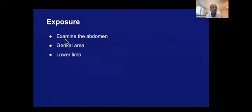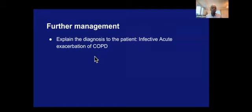Now, let me have a look at your tummy, look at the tummy and palpate. Inspect, palpate only. Genital area, inspect, have a look for any catheters. Lower limb, look for any cellulitis, look for any DVT and palpate. Further management: explain to the patient that he has got an acute exacerbation of COPD and is likely to be some infection because he has got a green sputum and he has got a mild grade fever.